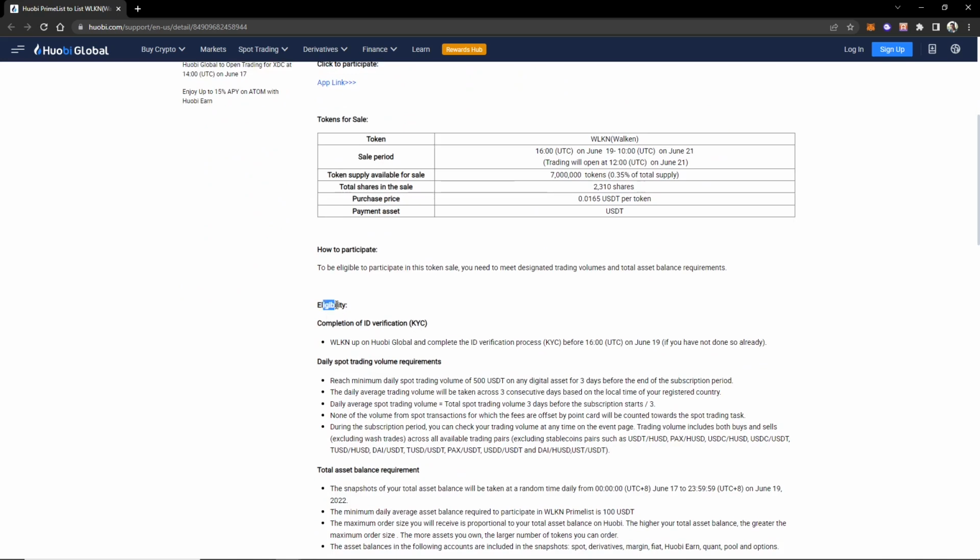And now let's talk about the eligibility. You have to complete your KYC, which is the Know Your Customer process, before 4 p.m. on June 19. If you have not done your KYC, make sure you do it quickly on Huobi Global, because if you do not do it, you will not be able to participate in this Primelist.